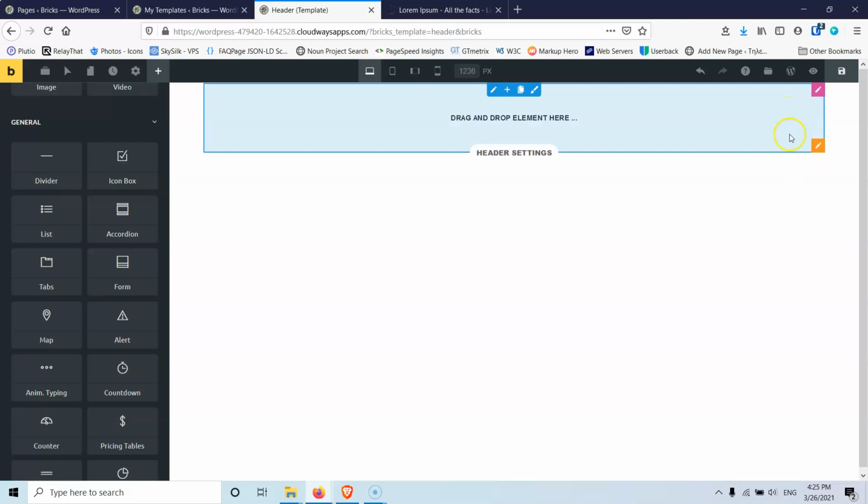Up here we have the row, which is in purple. Is it in purple? I think it's purple. No, it's pink, not purple. Sorry. And you can edit that, add a new row, clone the row, and clear the row. And here we have the column, which is in blue. Edit, add a new column, clone the column, and of course clear the column. And here it expects me to drop an element.